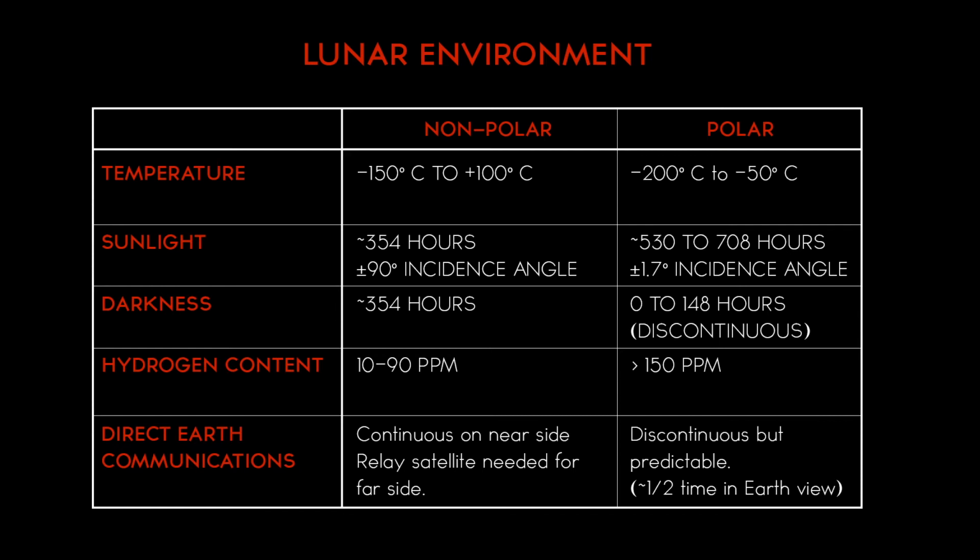The temperature on the moon really divides the moon into 2 different regimes. One is polar, which are colder, just like the Earth, and the other is the nonpolar environments, where, depending on where the sun is, it'd be hot or cold, just like the Earth. At noon, we get the hottest temperatures.